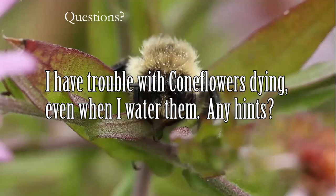You may be overwatering them. They don't need a lot of water. Once they're established, they don't need watering at all. They prefer full sun. Some species can certainly do okay in part sun. Without knowing any more about your conditions, I don't know what to say, but you really shouldn't have to water them if they're established.